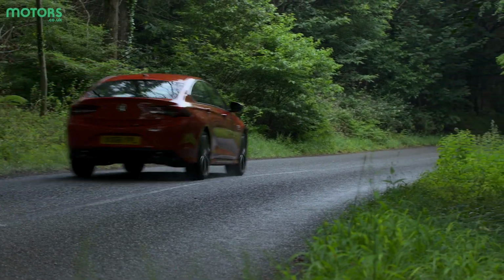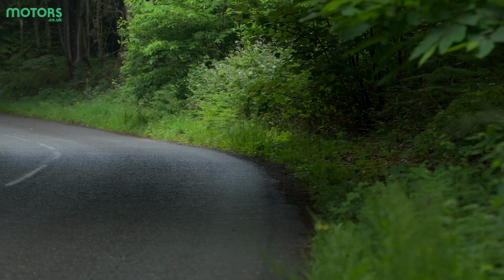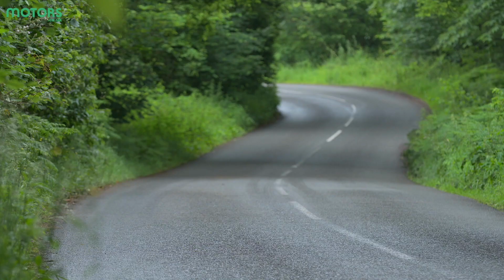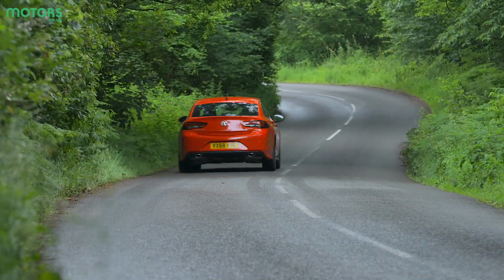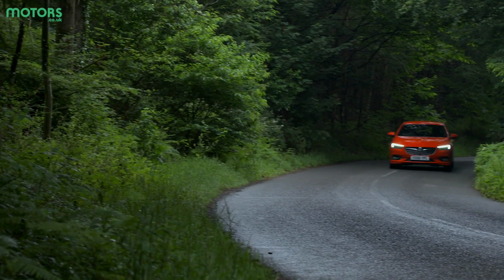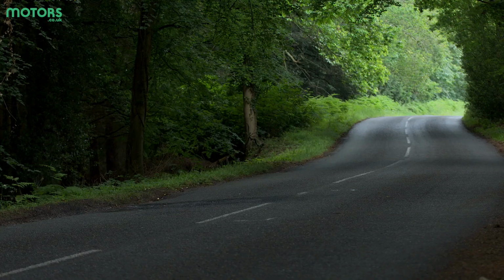The lower powered 1.6 emits just 116 grams per kilometre of CO2 and fuel economy of 64.2 miles per gallon. So if you're looking to save money at the pumps, this is well worth considering. Even if you up the power to the 134 brake horsepower version, you still get an average fuel economy in the low 60s and emissions of 121 grams per kilometre of CO2.